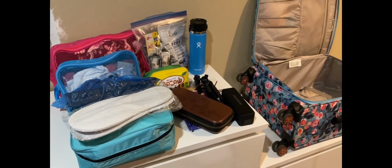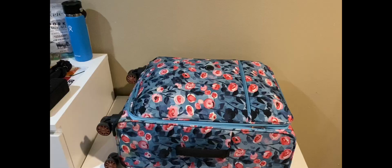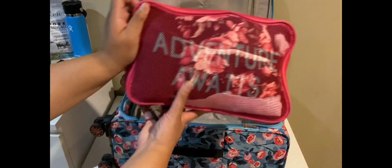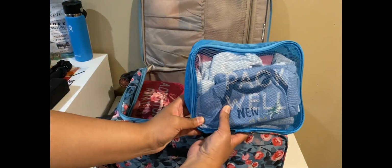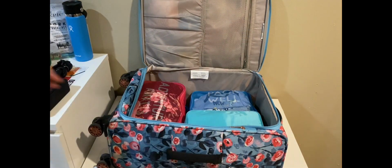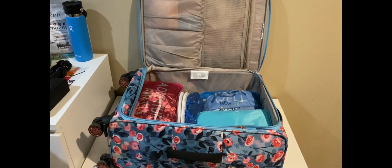After getting everything in packing cubes, this is why I recommended the rolling luggage, because you can put everything inside and organize it neatly. And if cabinet space is limited in the hospital, then at least this can stand on its own and you can roll it out of the way when needed. Also, when you're going to and from the hospital, you have a luggage that you can just roll versus carrying it on a messenger strap.